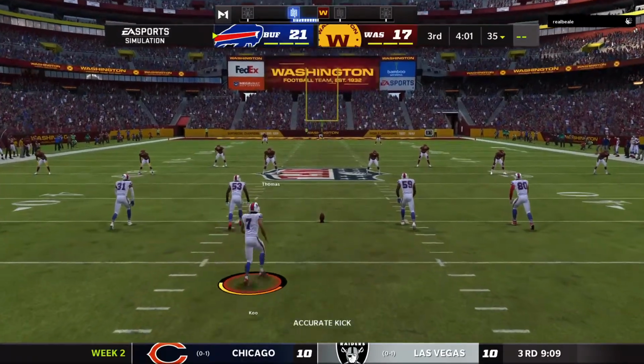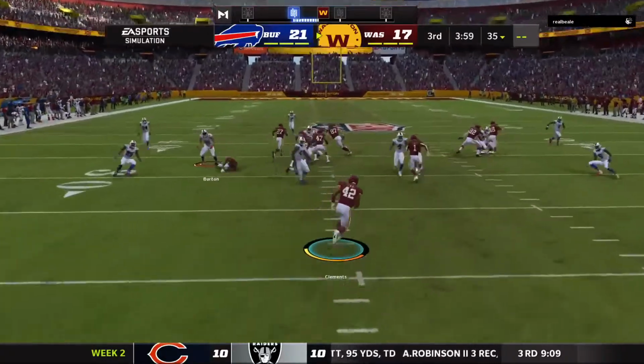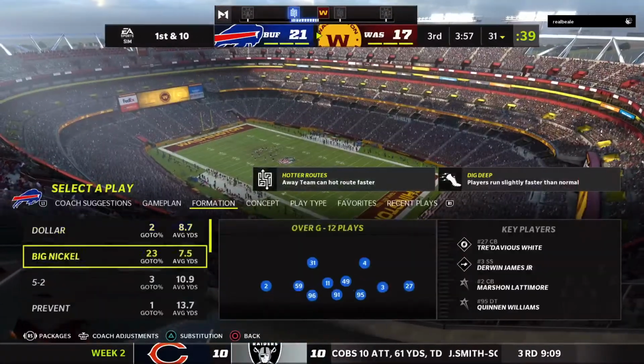Following the touchdown, here's Koo to kick off. A fairly short kick from the 14. And they're going to start this drive in pretty good shape, up past the 30.